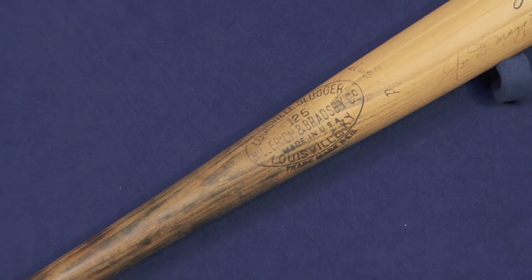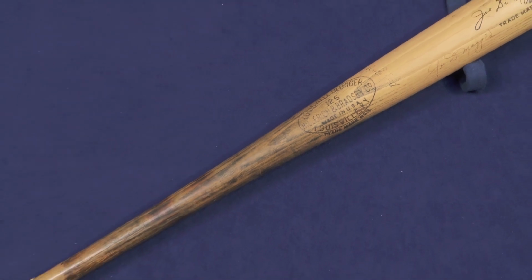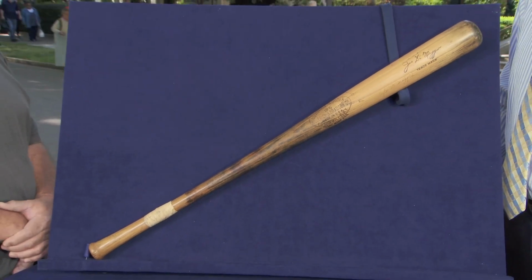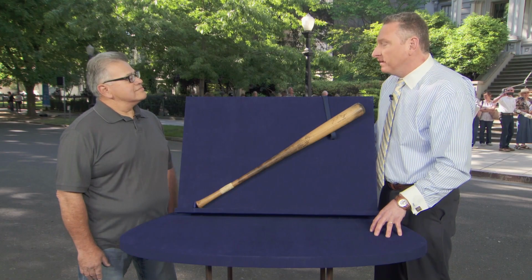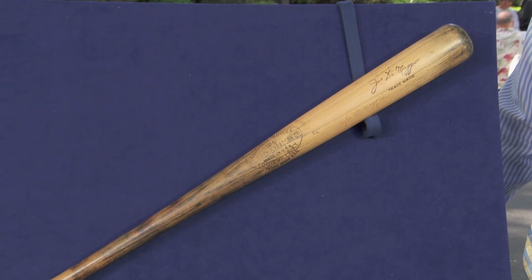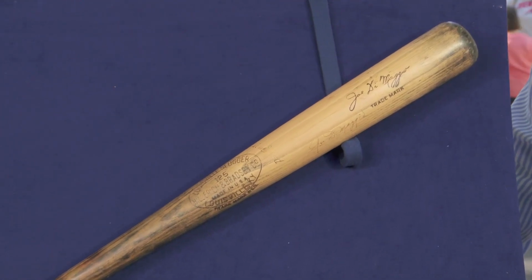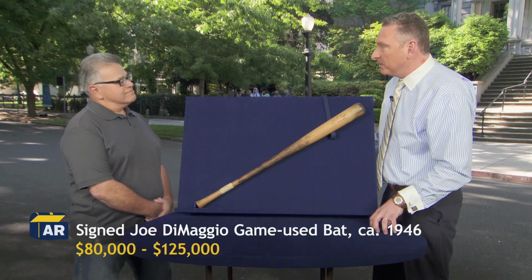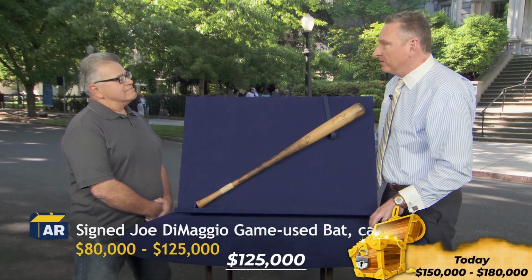Due to the rarity of this bat among collectors and baseball enthusiasts, its value at auction is expected to be approximately $80,000 to $100,000. Oh. And for insurance purposes, the replacement value of this bat, I would place a value on it for insurance purposes of $125,000.